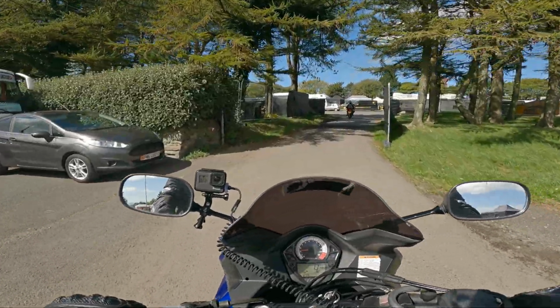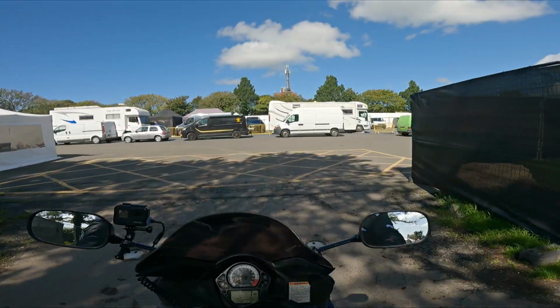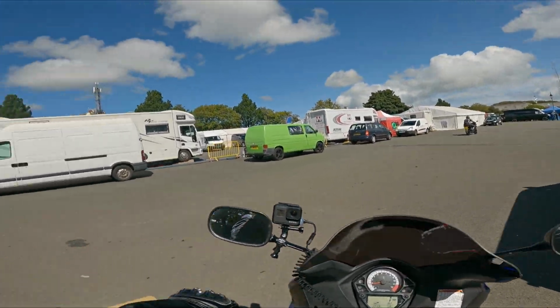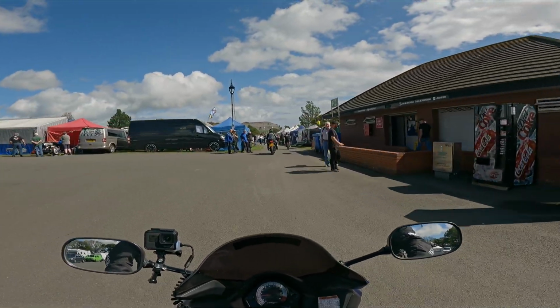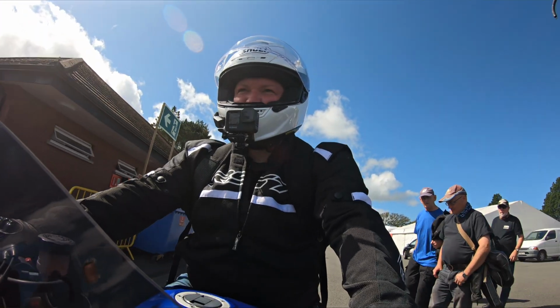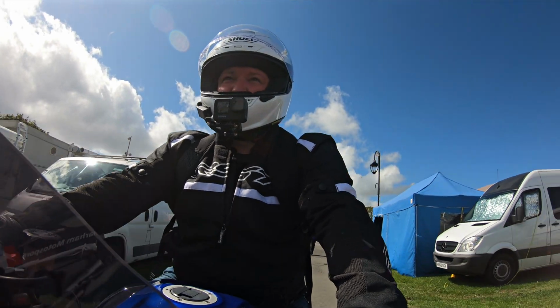We are going out for a lap of the Isle of Man TT course. We tried to do it the other day. As you saw, we went to Derby and the weather was a bit against us. We were just on the southern part of the lap, so hopefully today we'll get right round. The weather is fantastic. Race day starts tomorrow, so everything's getting really busy.